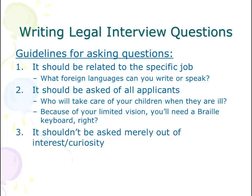Finally, you shouldn't just ask something because you're curious about it. Even general small talk, while it might seem like a good way to build rapport, could open the door for bias. So, how about those Yankees? Well, if somebody says that they're a Red Sox fan and you're a Yankee fan as the interviewer, that could make it harder for you to feel good about hiring that person, or vice versa.